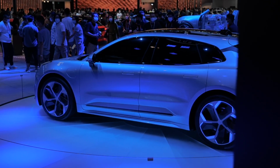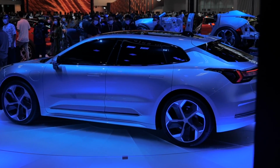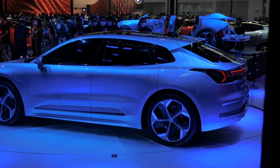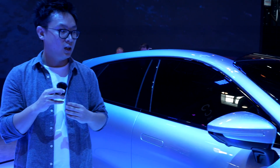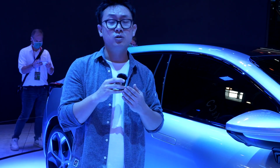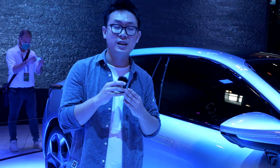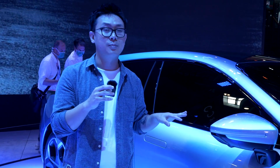It has a range of over 700 kilometers. The acceleration from 0 to 100 kilometers per hour is less than 3.9 seconds. And the battery is claimed to have a lifespan of over 2 million kilometers. It's great. Price-wise, I can't say how much it is, but the colleagues from Lynk&Co, they say this will be a properly priced car, so it won't be that expensive.